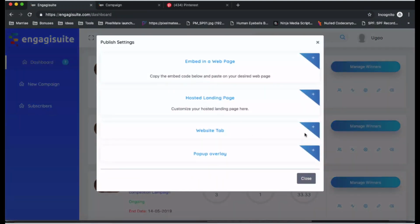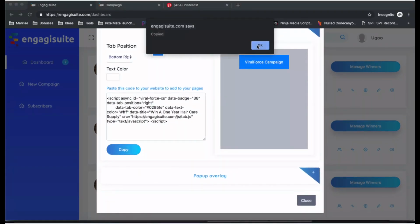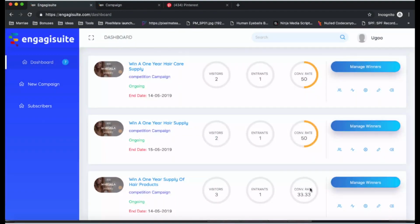You can also embed your campaign on your website, so your website visitors can complete the actions without leaving your page.